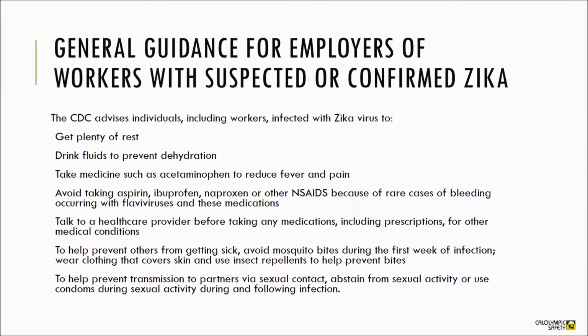The CDC advises individuals, including workers, infected with Zika virus to get plenty of rest. Drink fluids to prevent dehydration. Take medicines such as acetaminophen to reduce fever and pain. Avoid taking aspirin, ibuprofen, naproxen or other NSAIDs because of rare cases of bleeding occurring with flaviviruses and these medications. Talk to a healthcare provider before taking any medications, including prescriptions, for other medical conditions.